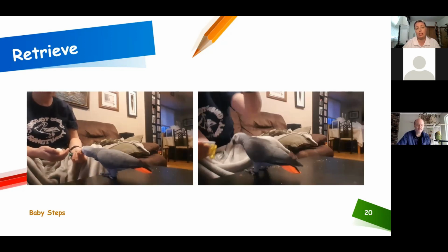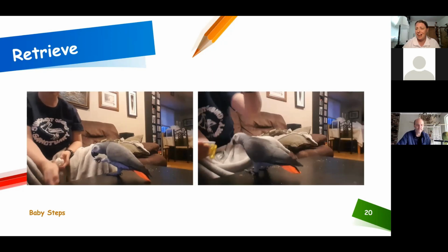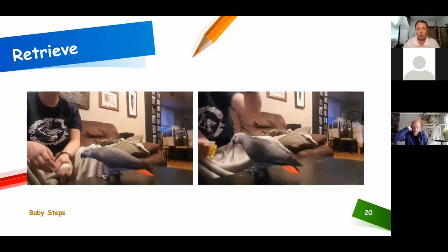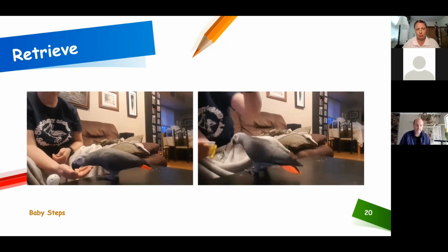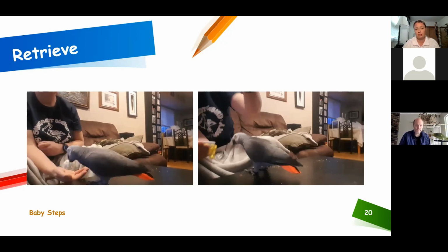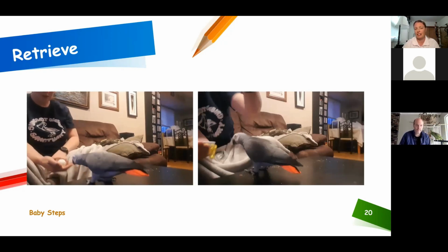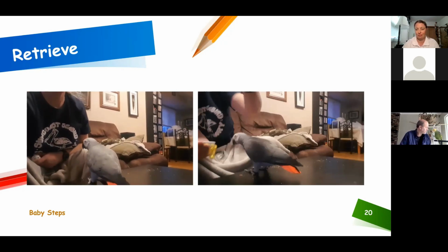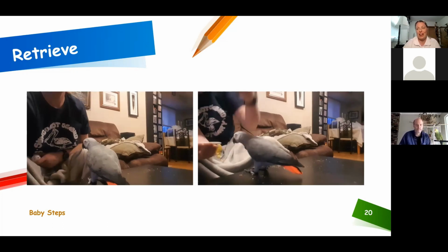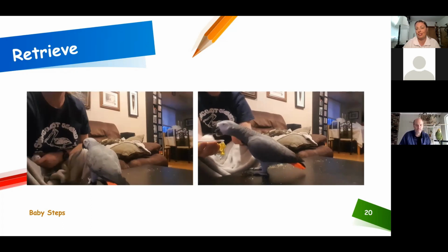I'm clicking for the moment it's in my palm, but he's not exactly 100% sure that's what he's supposed to be. But there's something about this ball. Nope. There, that gets you the nut. Touch the thing. Touch the thing longer, more forcefully, pick it up, carry it, and then add the object. I'm going to show the second video now. Guess what we're doing?